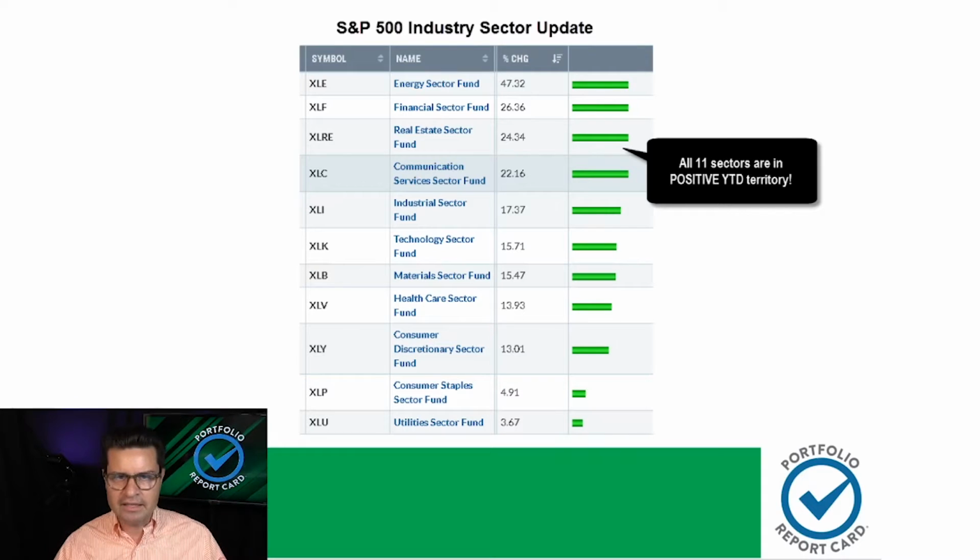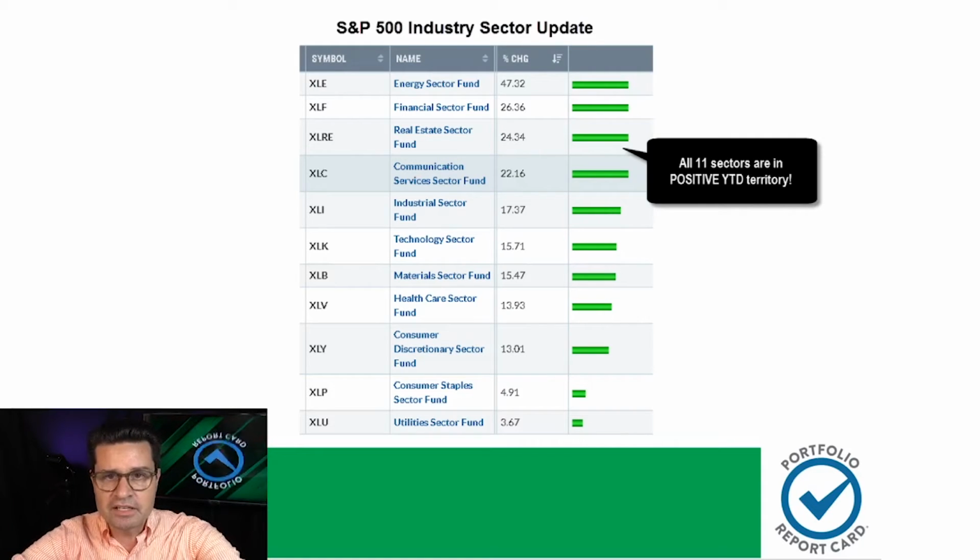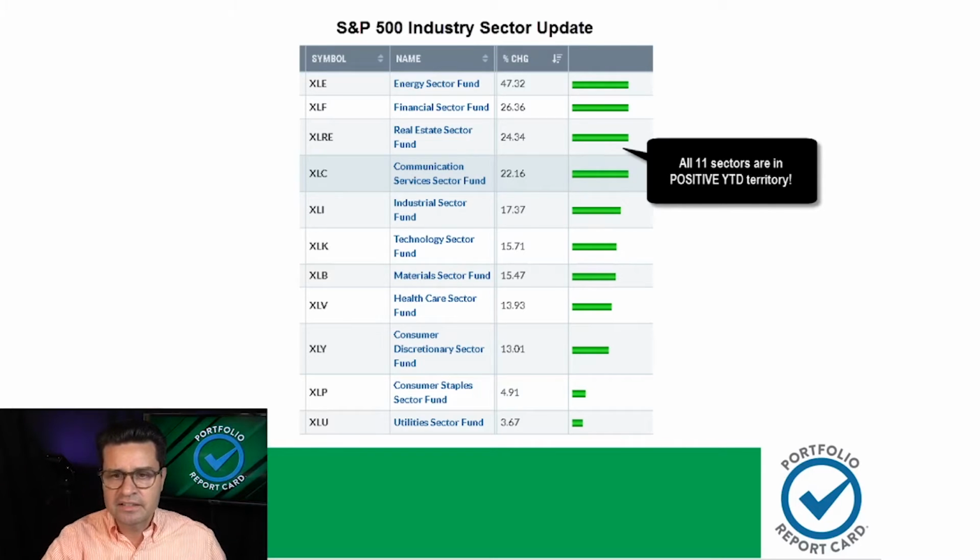Nevertheless, again, the trend in terms of stocks, not just sector-wise, but globally, is positive. And when you see the S&P 500 and NASDAQ breaking above all-time highs, and you see industry sectors, all sectors participating in those gains, that, again, is a healthy sign.